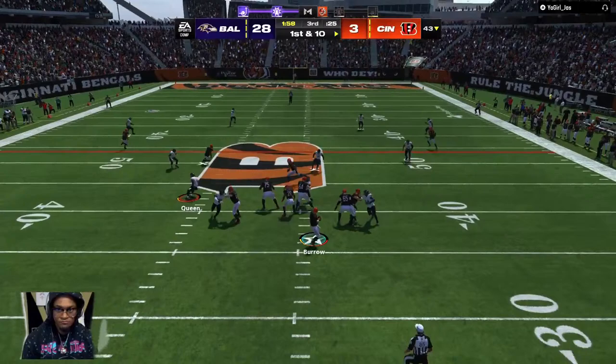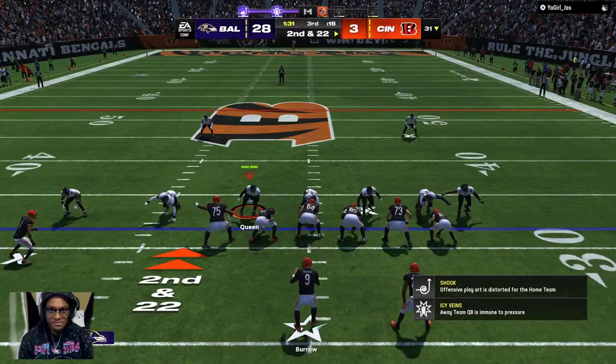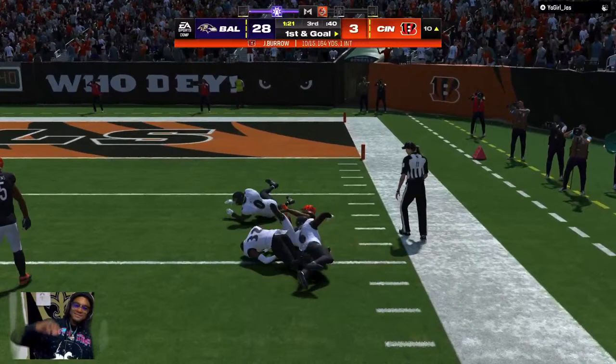Burrow on play action. And he goes down. The Ravens able to get to him. Now Burrow to throw on second down. I saw him coming out of there. Bobo! He'll get here to the 10-yard line.